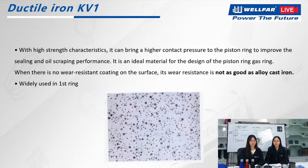The next material is called ductile iron. We also call it KV1. With high strength characteristic, it can bring a higher contact pressure to the piston ring to improve the sealing and oil scraper performance. It is an ideal material for the design of the piston ring gas ring. When there is no wear resistant coating on the surface, its wear resistance is not as good as other cast iron widely used in first ring. We can see this is its microstructure.